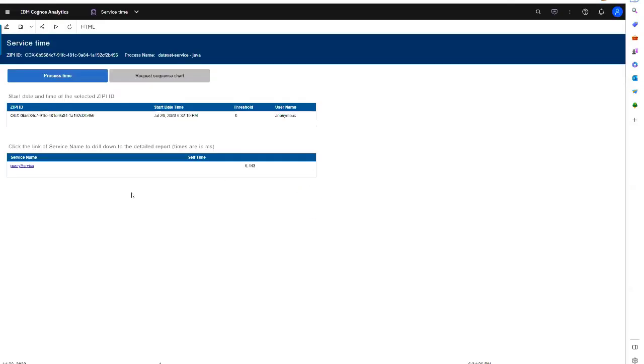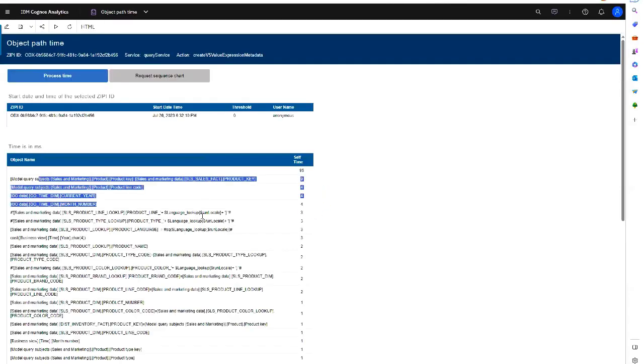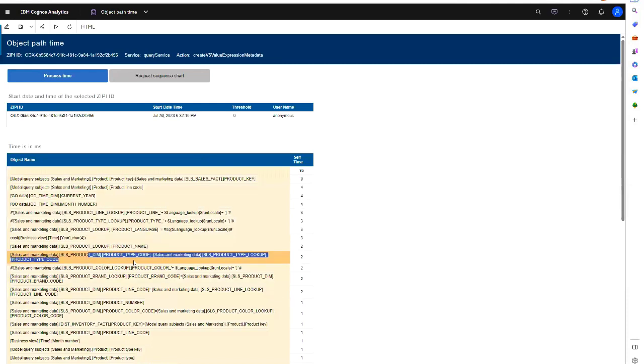I can drill into this even further, and it's the query service. I can go into the query service. These just keep going down and down. And I can see it's the JDBC result set that took the longest amount of time. I've got things in here like the expression metadata. It'll show me all the different fields that it's pulling and where they're coming from as far as the model. So I've got some macros in here, and it ranks these based on the time.